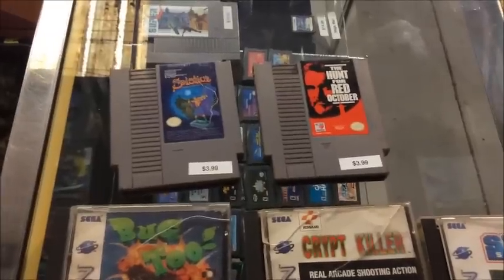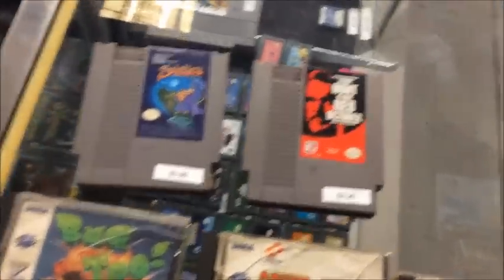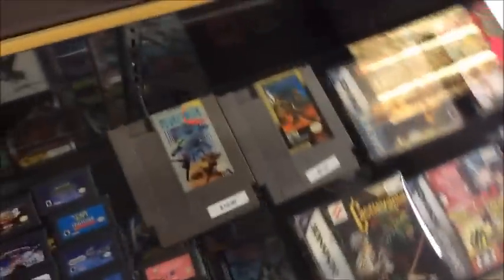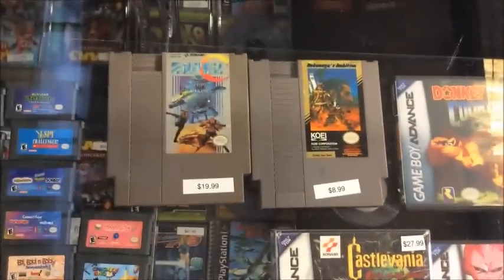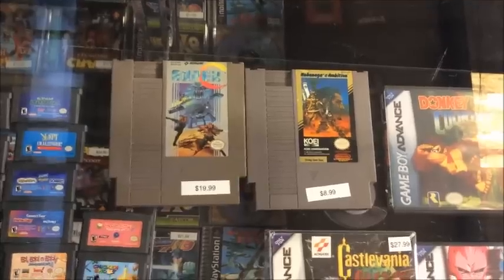Guys, the same gentleman who brought me some NES games in last week brought me some more stuff. Let me show you what he brought in. Here's the NES games he brought me. He brought me Solstice and Hunt for Red October. They both worked. He also brought me a couple of really nice ones, Super C and Nobunaga's Revenge. I never can say that right.